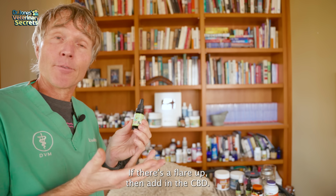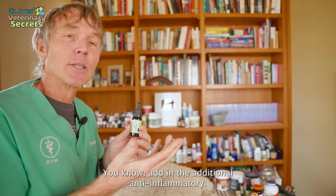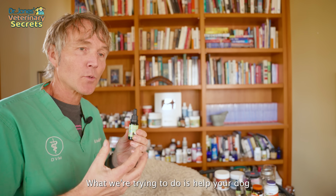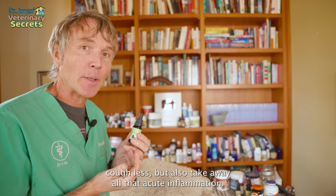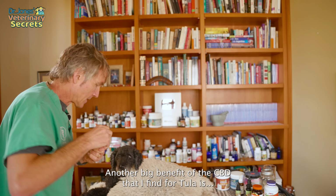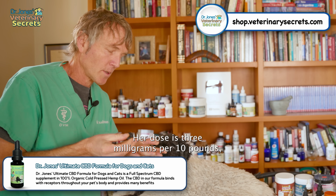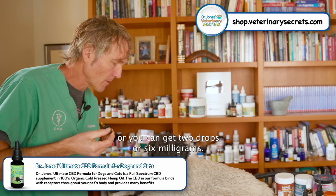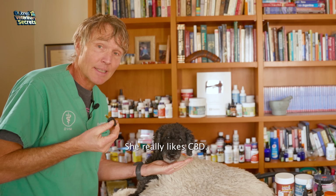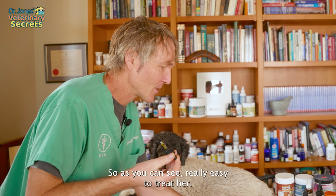And if there's a flare-up, then add in the CBD. Add in the additional anti-inflammatory. Because what we're trying to do is help your dog cough less, but also take away all that acute inflammation. Another big benefit of the CBD that I find is little Tula here. Her dose is 3 milligrams per 10 pounds, so she's going to get 2 drops or 6 milligrams. She really likes CBD. So, as you can see, really easy to treat her.